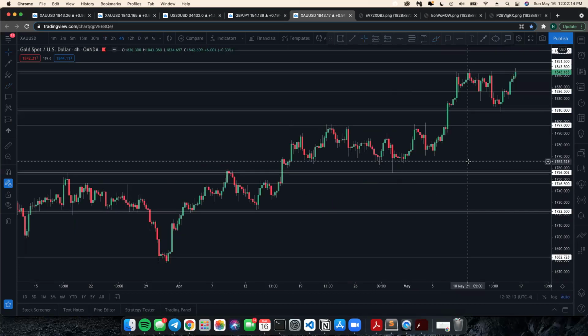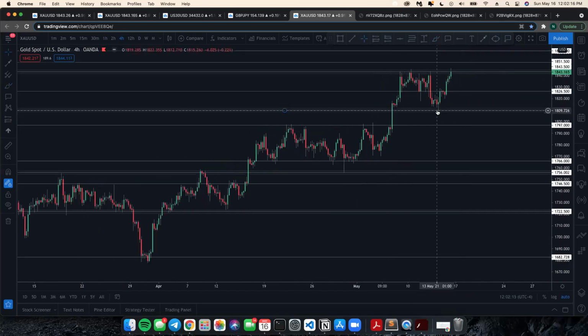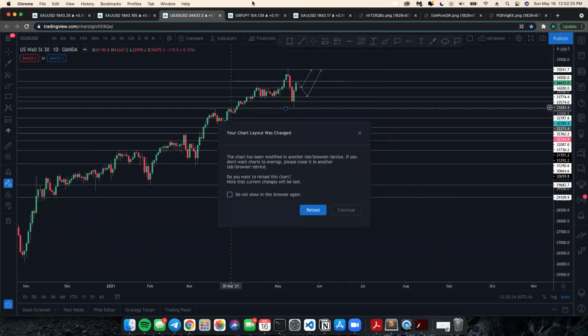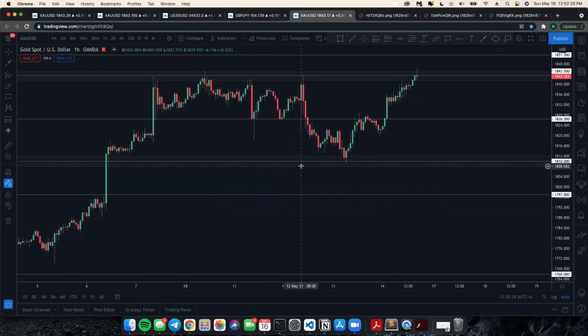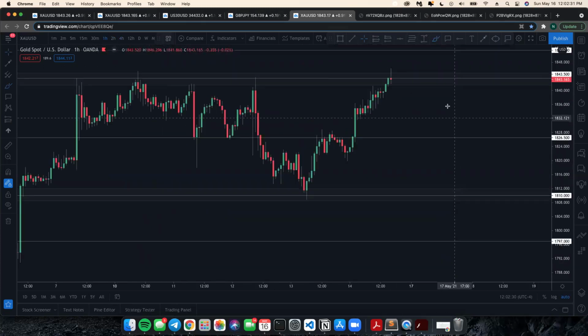Like you all see from the group, these 300 pip moves happening day in, day out. On US 30 last week, we called out 700 pips, right? We called out so much, 700 pips in a single day. So it's important that you give the market the respect it deserves, and look at it through a holistic point of view rather than just candlesticks and price, because that's not what it is, right?